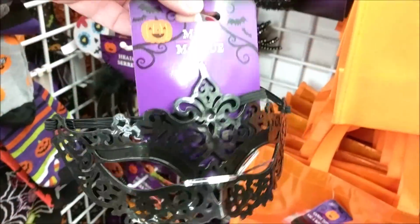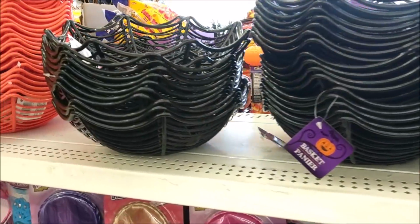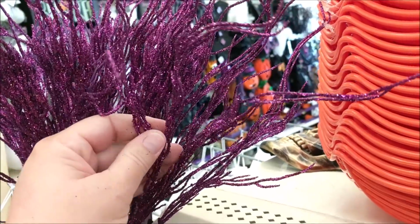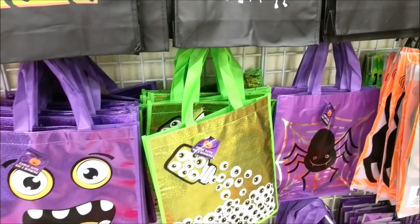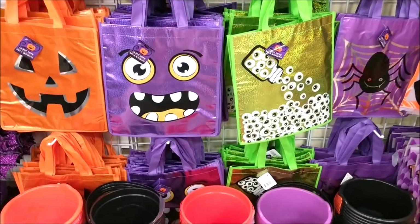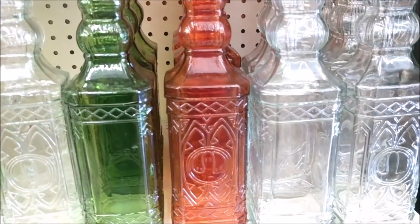And this is new this year, a little plastic mask in a masquerade style. The web bowls are back, and here are those glittery purple branches. They also have plenty of printed bags for trick-or-treaters. My kids would never carry a bag. They always wanted their pillowcase.